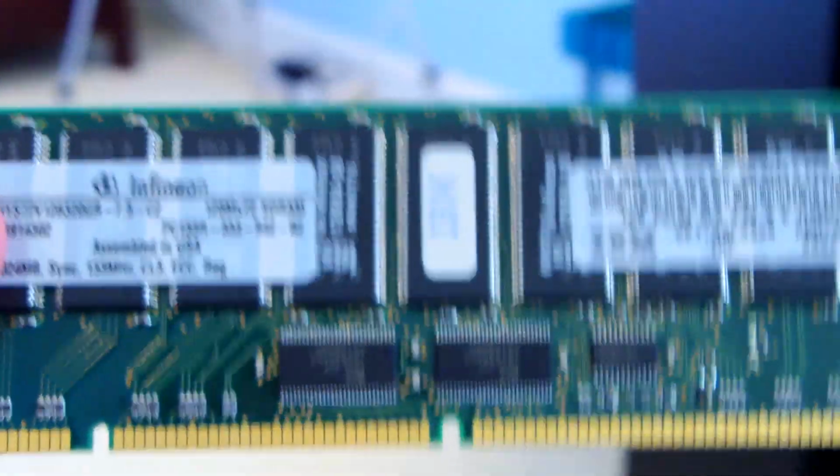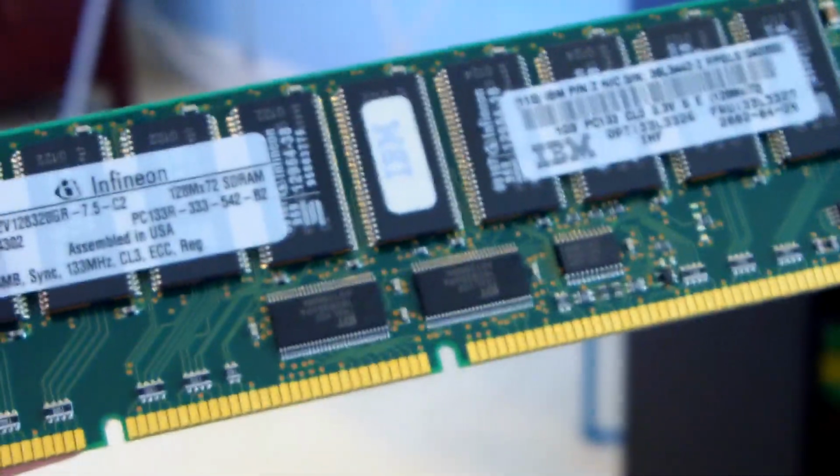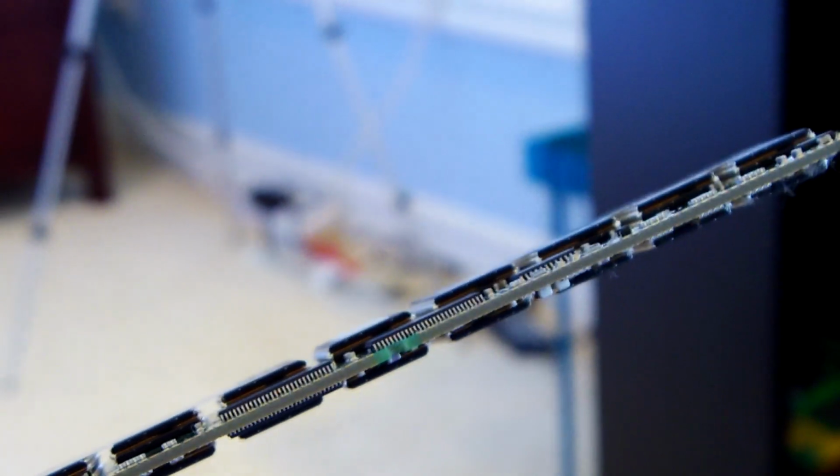So how is that possible, I asked? So I went back into the system and pulled out all the sticks, and this is what I found. Now check this out. This is actually a gig of PC133 SDRAM. Now this is some really high density stuff because I didn't even know they made sticks this big.